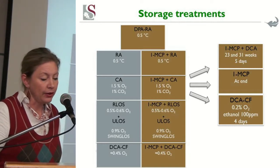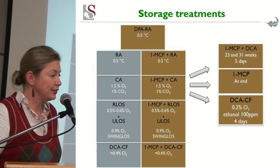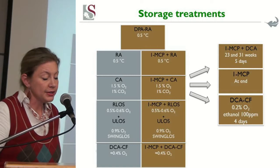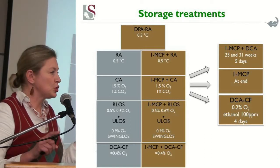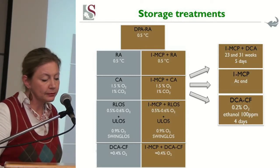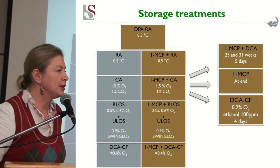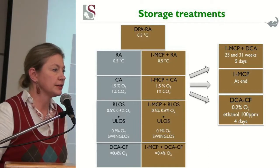Then 1-MCP RA as a controlled atmosphere. 1-MCP plus CA as a control. Then RA with the usual swing loss treatment, and then plus the 1-MCP. And this is quite important because usually we don't put the 1-MCP plus everything else.